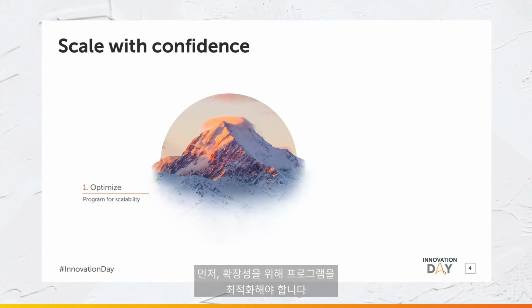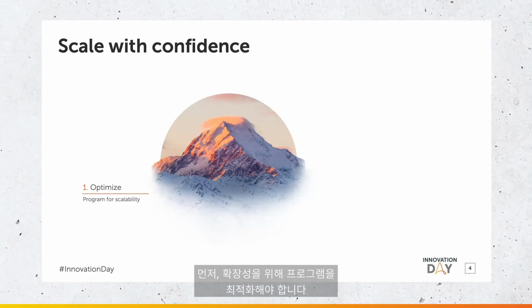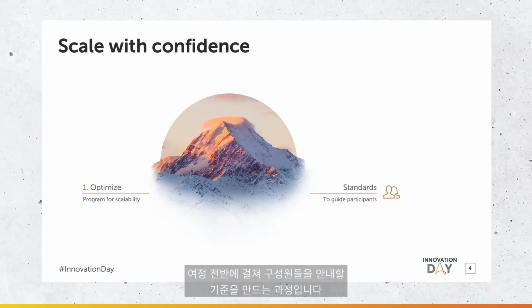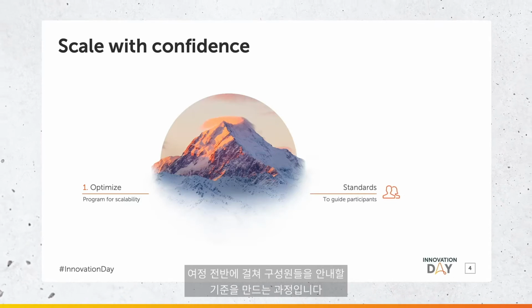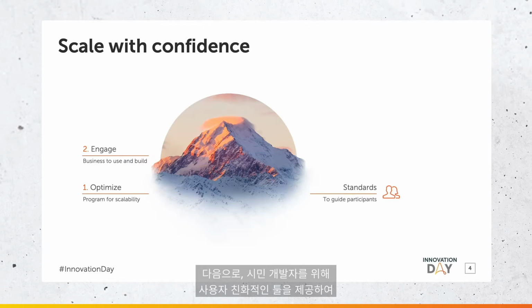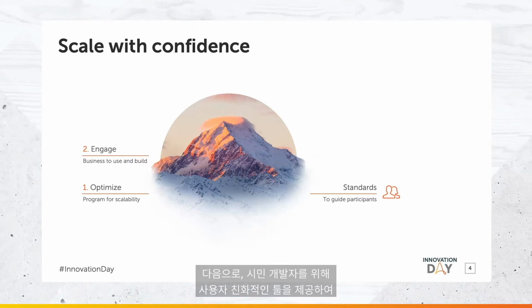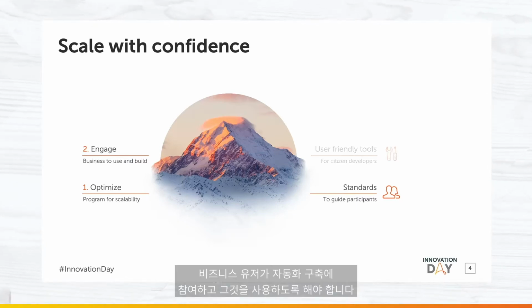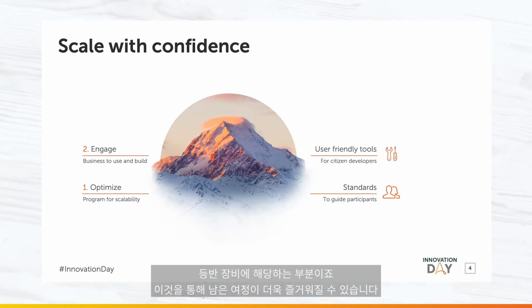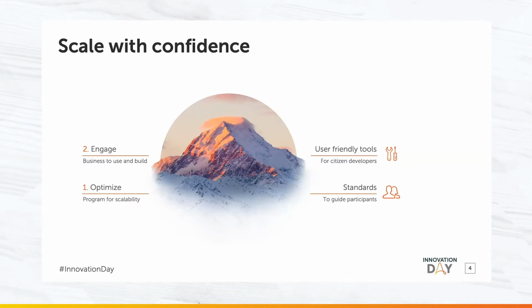First, you're going to want to optimize your program for scalability. Think of this like your route map. You're creating standards and you're guiding participants along the journey. Next, you want to engage business users to use and build automation by providing them user-friendly tools for citizen developers. This is your gear. It makes the trip a lot more enjoyable.